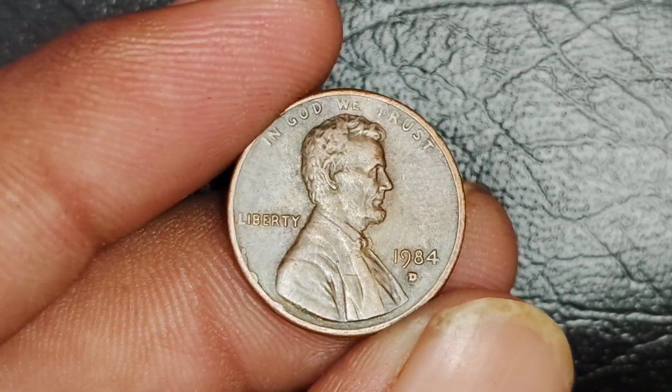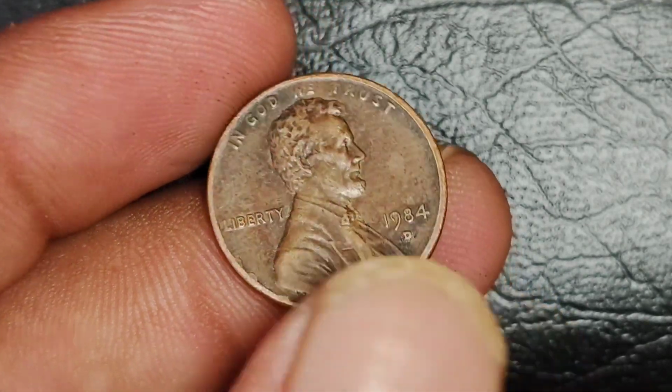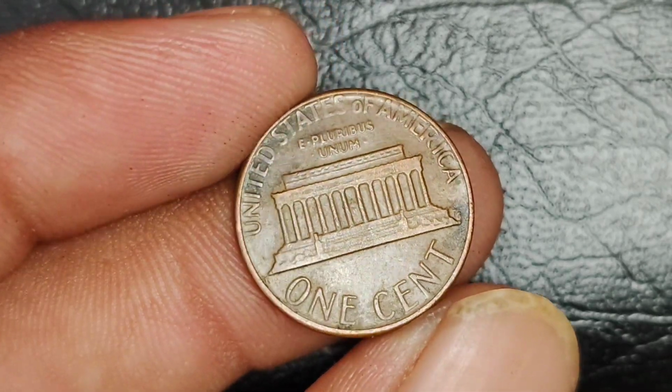Is your penny in great condition? Look for minimal wear and sharp details. If you find one in mint condition, it could be worth sending for professional grading.